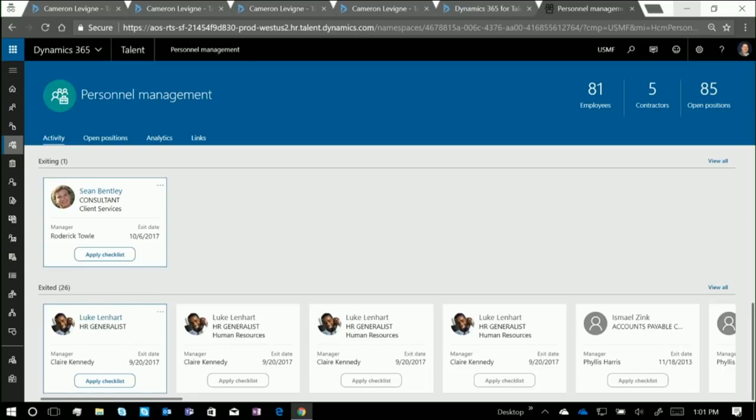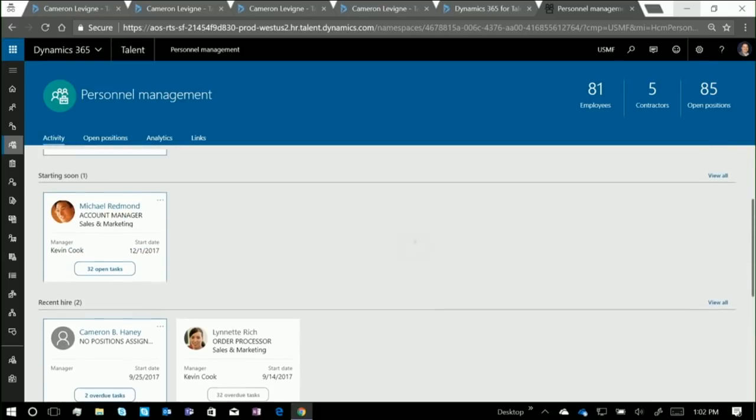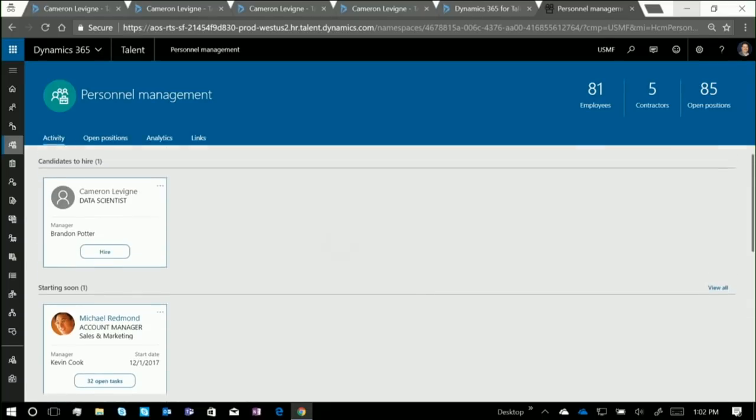And then those that recently exited, there's usually reporting or things that we may need to do to help as they leave the company. But we have these different stages to be able to see which employees are in those stages to help an HR professional keep tabs on what's going on.